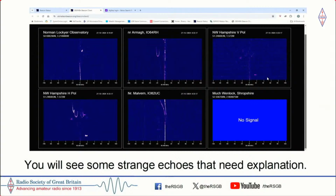Now we see some pretty strange echoes that need a bit of explanation. These U-shaped echoes that we see quite often are described as epsilon echoes. And I would suggest that this is an area that needs some more research. What is going on in the ionosphere that is causing these echoes? Is it the meteor breaking up, or is wind shear involved? And there are all sorts of interesting questions that can be explored.